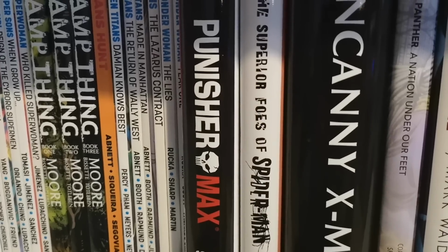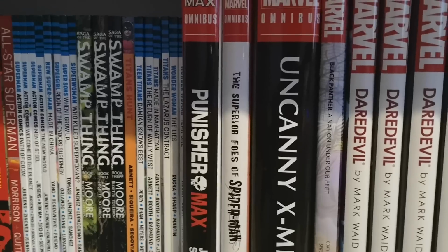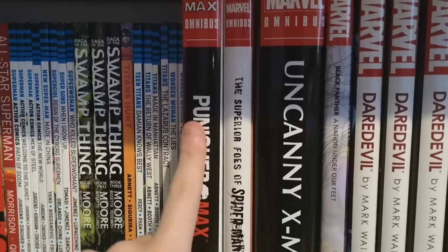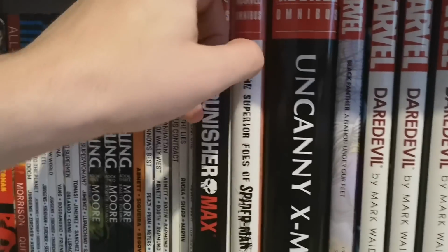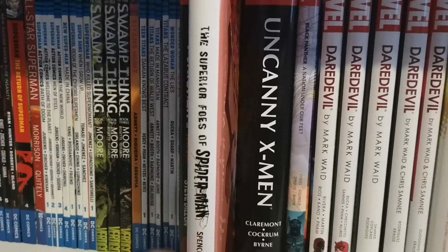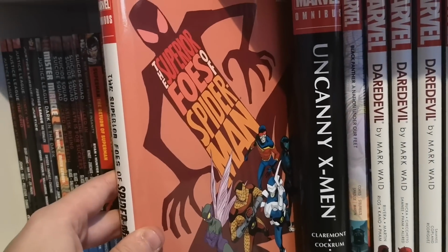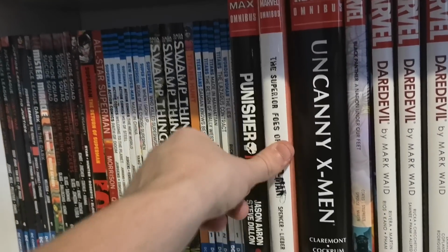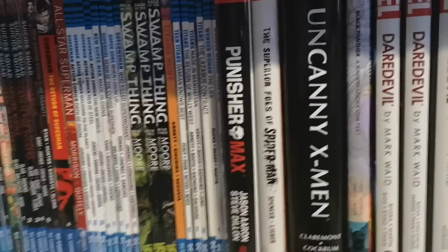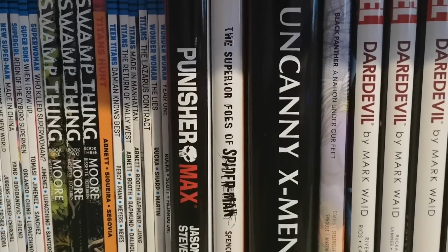Like, a lot of people don't seem to talk about this one. It's obviously all the Garth Ennis Punisher stuff, but really worth a read. Next we got another series I absolutely adore because it is hilarious. That is Nick Spencer's The Superior Foes of Spider-Man Omnibus. Pretty thin. It's only like a 14-issue series, but it is just enjoyable all the way through.